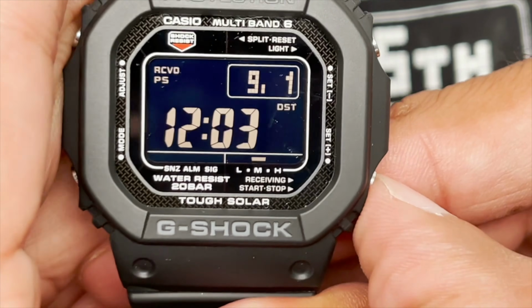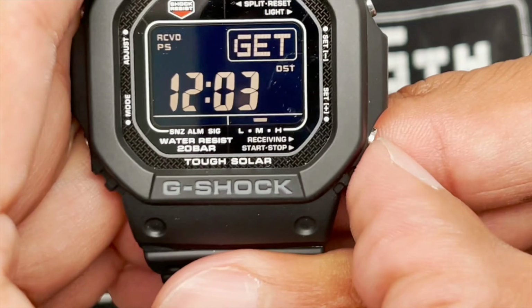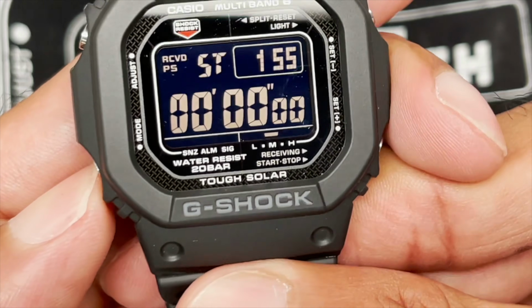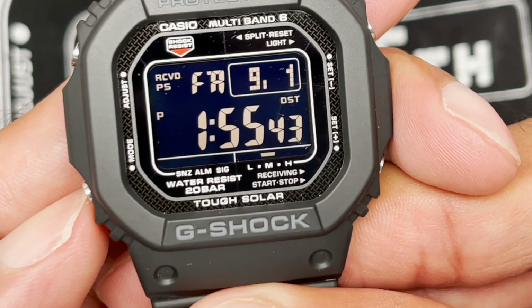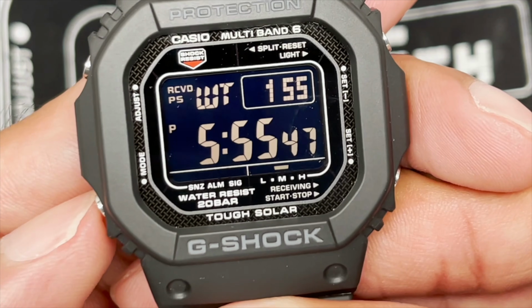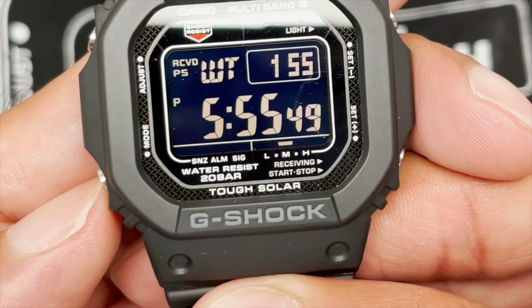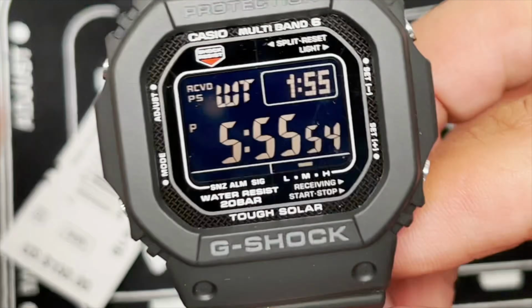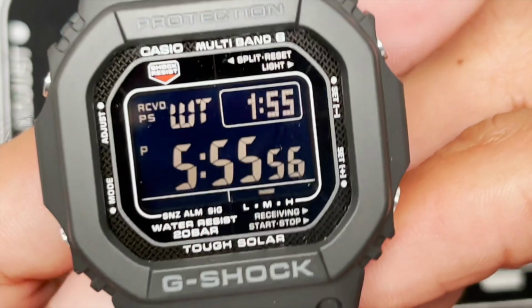These are all authentic. These are not some knockoff company watches. These are actually authentic G-Shock watches. So go to home time, right? You have the world time. It displays a secondary world time. You can set whichever world time you want to look on there. And then it also displays your home time here for local timekeeping as well.